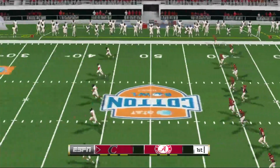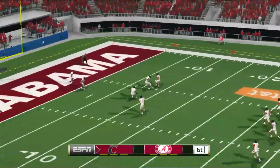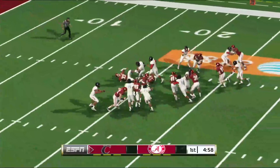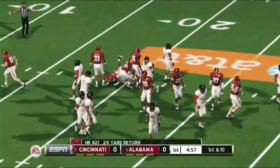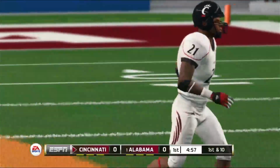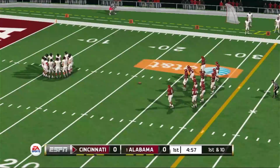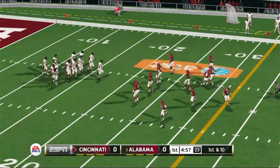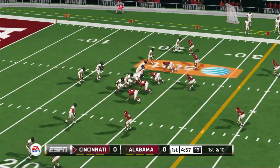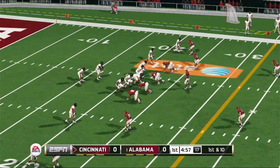Both teams are lining up for the kickoff. We're just about set to get this one underway. He kicks it off, and he got all of that one. He's to the 20, and he makes it out to about the 21-yard line. The quarterback brings his troops out of the field for the first drive of the game.